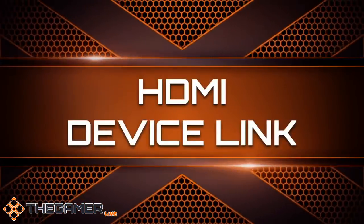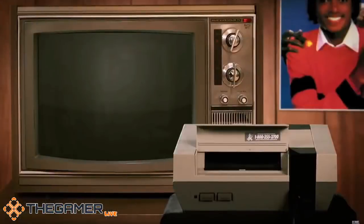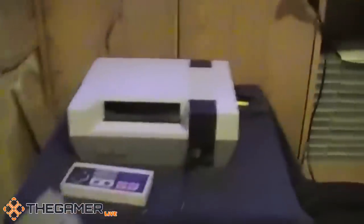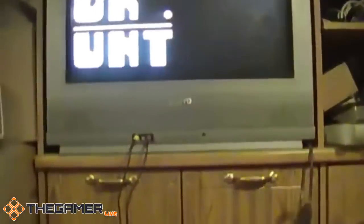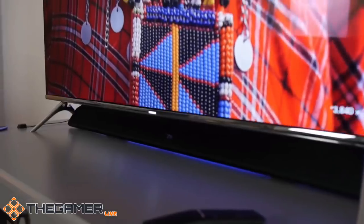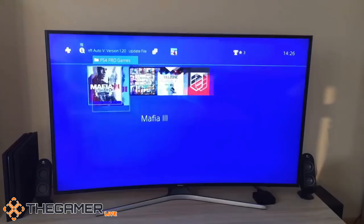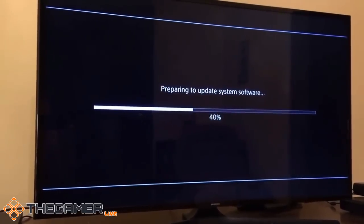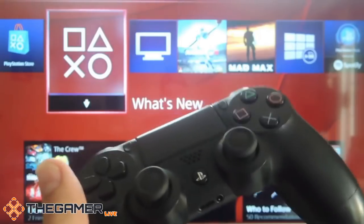Number 5. HDMI device link. Do you long for the old days when you could just pop a cartridge into your NES and start the game? Sure, blowing into the cartridge may have been a pain, but games typically would load a lot faster than modern-day consoles. Now you have to turn on the TV, set the proper input, go through the main gaming screen, and select your game. If mandatory updates are available, then you may find you're stuck waiting even longer. Thankfully, the PS4 Pro startup process helps eliminate a little of this time.